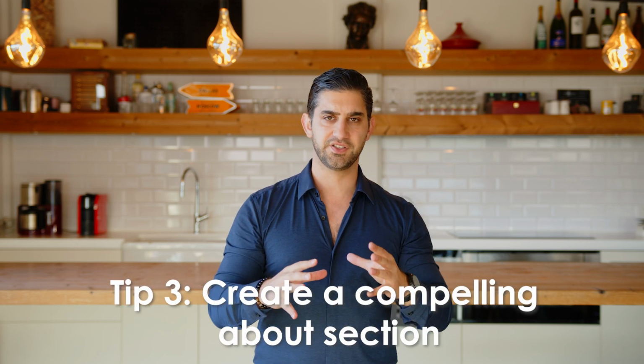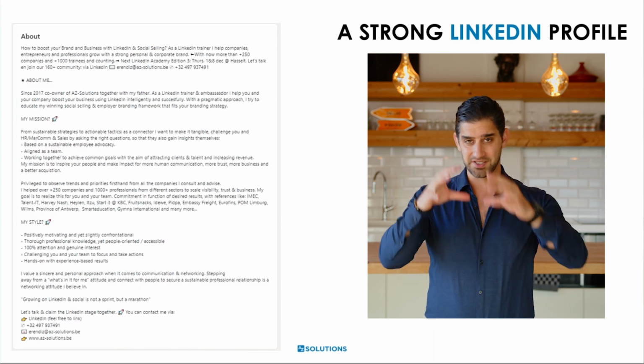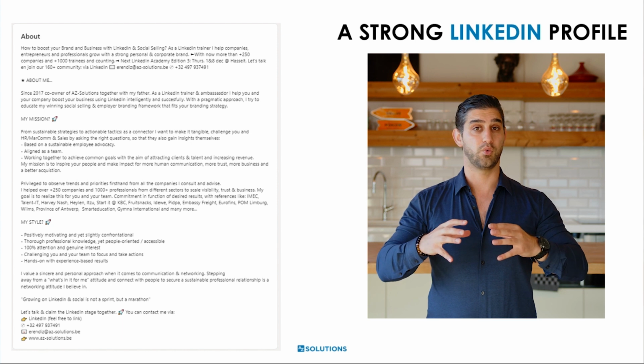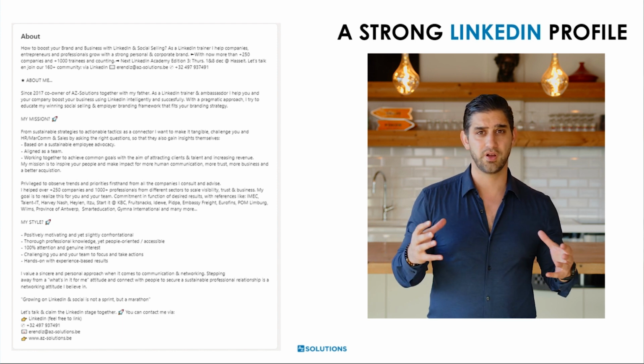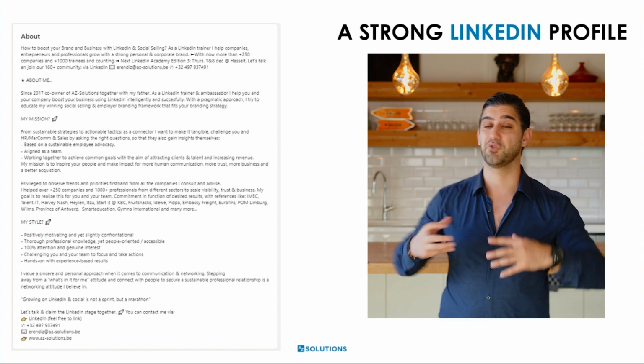Tip number 3, your about section. Your about section is one of the most important sections on LinkedIn because this tells your story. This is your elevator pitch. This is the place where you can talk about who you are, what you do, why you do what you do, what you believe in, the impact you want to make, your value proposition.